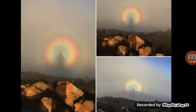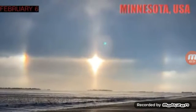There's some more, a little clearer pics. Very interesting. I'm not sure what that was. This was taken in Minnesota. We're seeing another large halo, and this is from the particulates in the air. The reason it's so big is because it's at the sunrise, and that's why the sundogs are so bright, because of the angle that it's being projected through the dome.